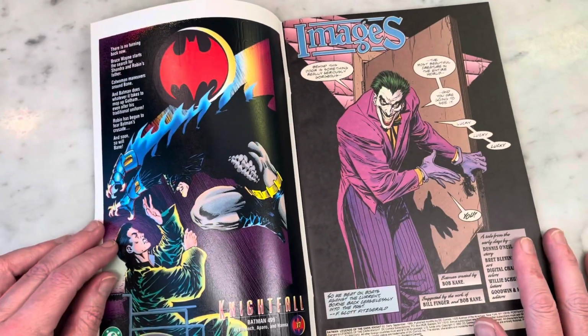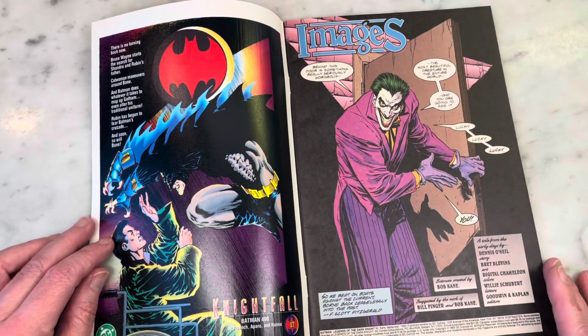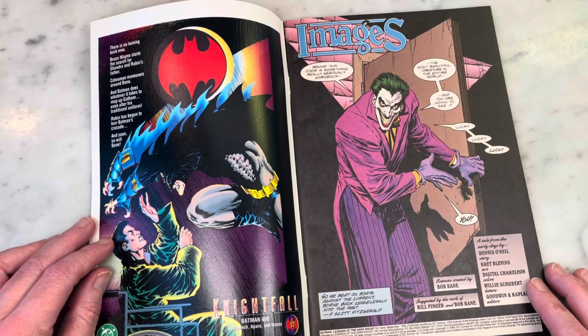So anyway, Image's Batman, what a great splash page of the frickin' Joker. A Tale from the Early Days by Dennis O'Neil, story, Bret Blevins, art, colors by Digital Chameleon, Willie Schubert, letters, Archie Goodwin and Kaplan, editors.